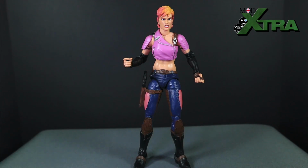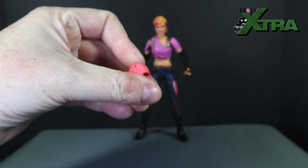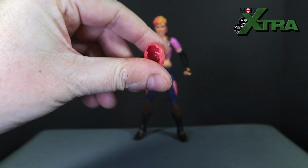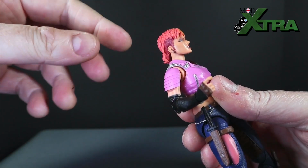So now, let's talk a bit about the added value and take a closer look at the accessories. So first things first, we have the wig, hairpiece, swappable hair, however you want to describe it. This one here is in the more traditional, straight-up Zarana cartoon design. She's set up like Lady J.